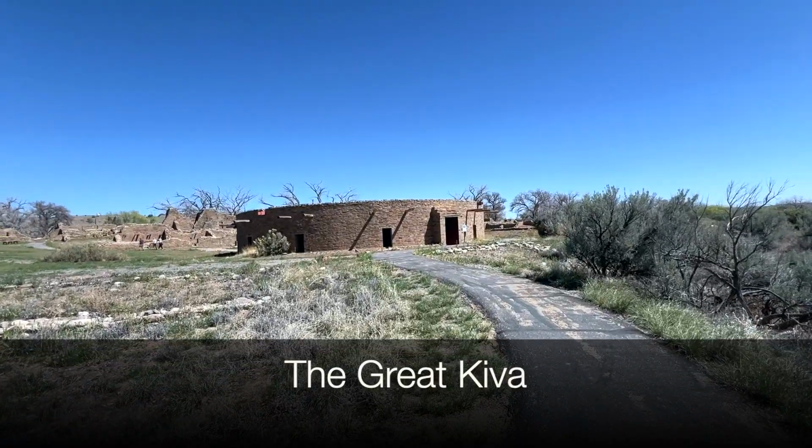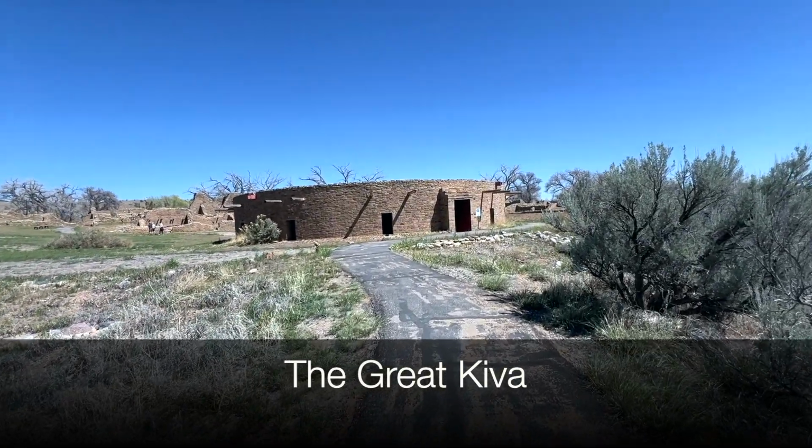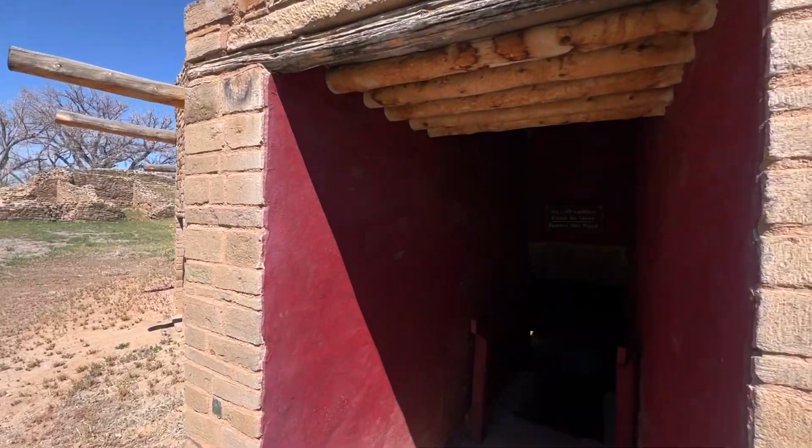This will be my first reconstructed kiva to see. Entering the Great Kiva.